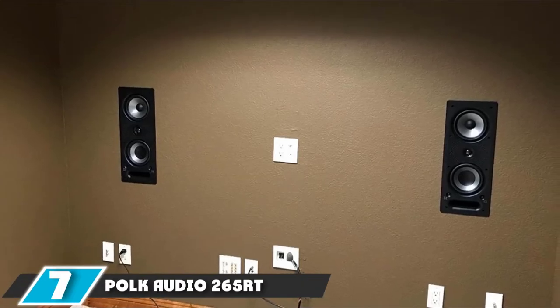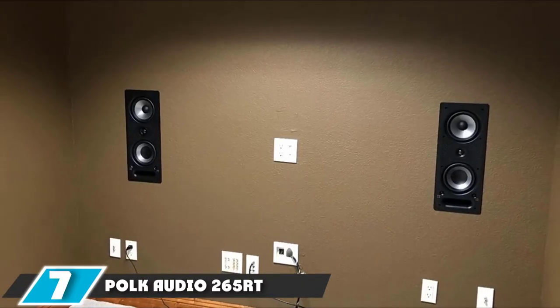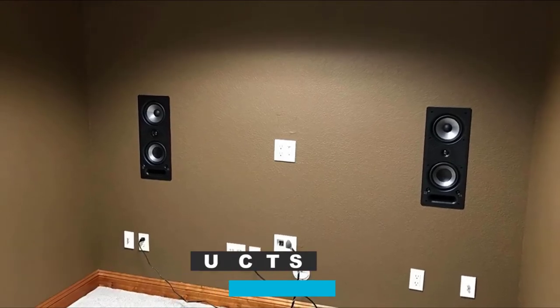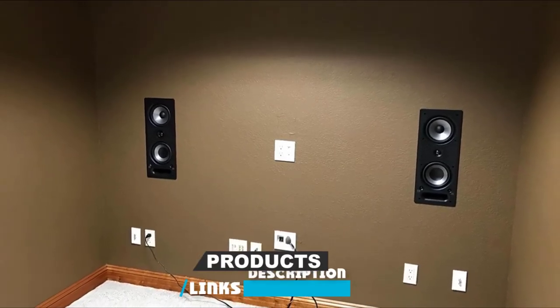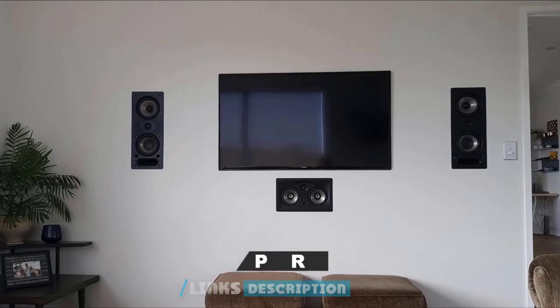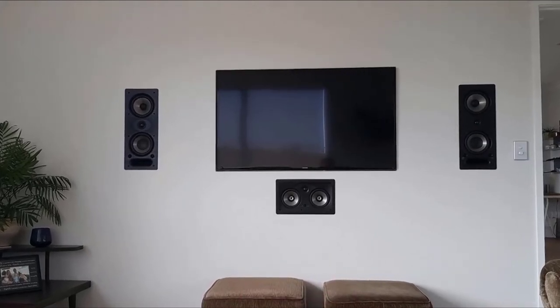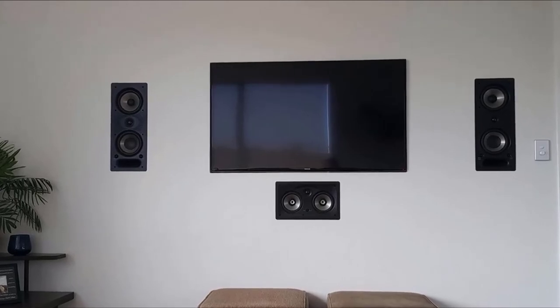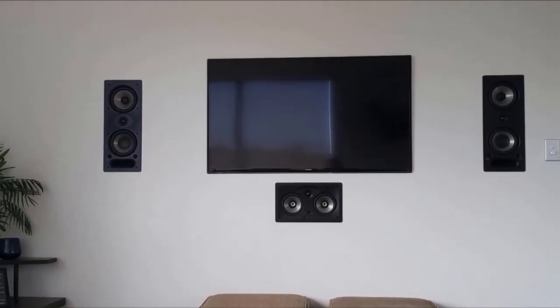Moving on to the next at number 7 with Polk Audio 265 RT 3-way speaker. The 265 RT model by Polk Audio is an ideal in-ceiling 3-way speaker for all home theater owners. It can be quite loud with powerful surround sound if installed in a small room. That gives you an idea about how high it can get. The device is a perfect replacement for those outdated big boxes you have been keeping around the screen. If you are thinking about clearing up space and get a breather, this is a great option to consider.